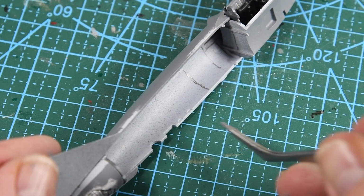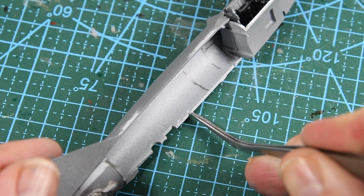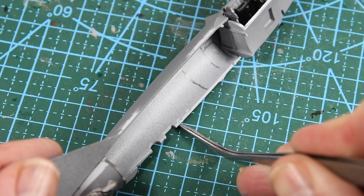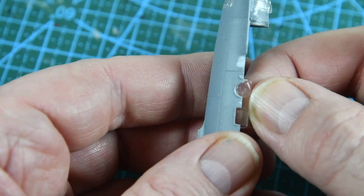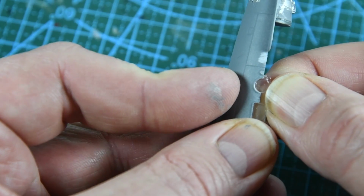If you're going to use the display arm, which on reflection is the simplest option, then you have to open up these two holes on either side of the fuselage. There's also this two-part window that fits into the bottom.